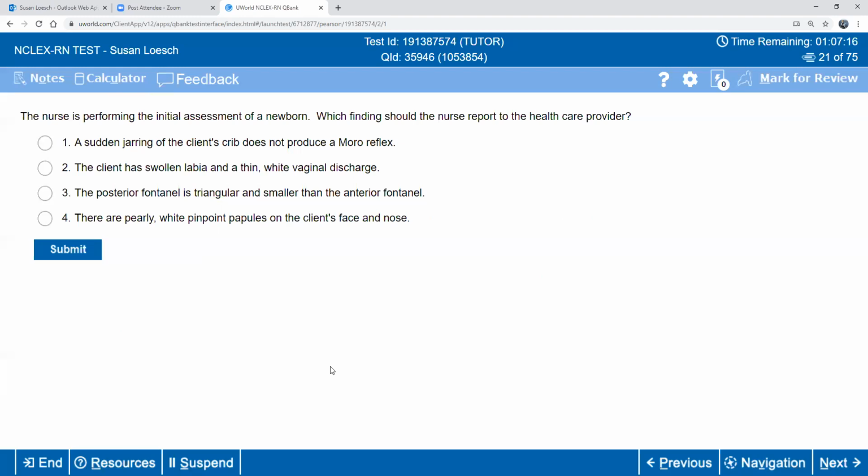A sudden jarring of the client's crib does not produce a Moro reflex. So what is the Moro reflex? That's when, you're in the shower, right? You're scrubbing, and your boyfriend or your husband, trying to play around, slides in and doesn't say anything, and grabs the curtain and opens it up.